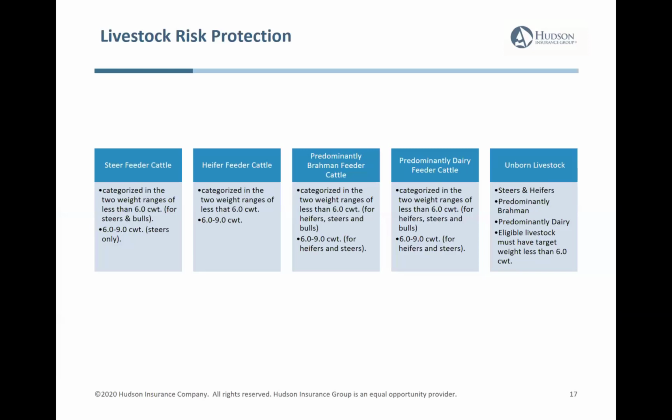So here's a little better breakdown of it by category. You have your steer feeder cattle categorized in 2 weight ranges of less than 600 pounds, designed mostly for your steers and your bull calves, and then 600 to 900 pounds is steers only. Heifer feeders have the 2 weight ranges of less than 600 and then from 600 to 900. The Brahma are in the weight range of less than 600, and that's going to be for all.